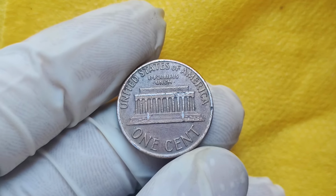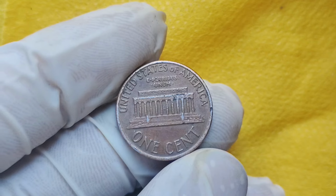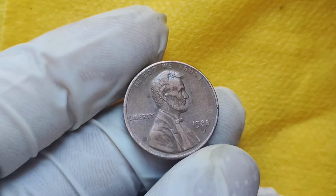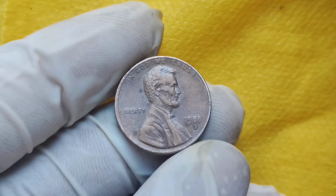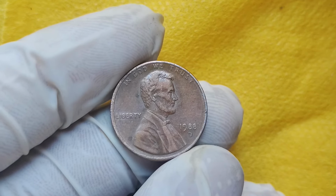That's right, a single 1988 D Lincoln penny sold for that jaw-dropping amount, and today, I'm breaking down exactly why and how you can find one out. So grab your coin jar, settle in, and let's talk about one of the most valuable pennies ever discovered.